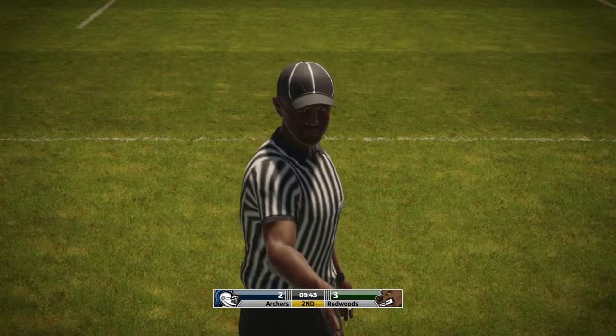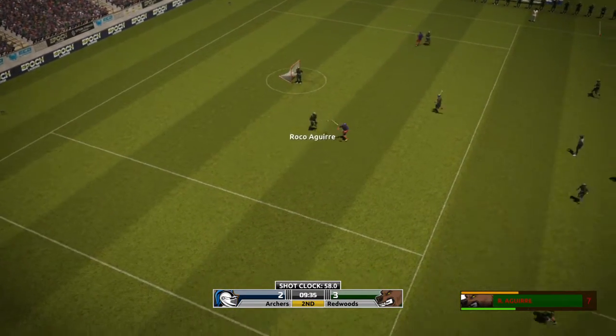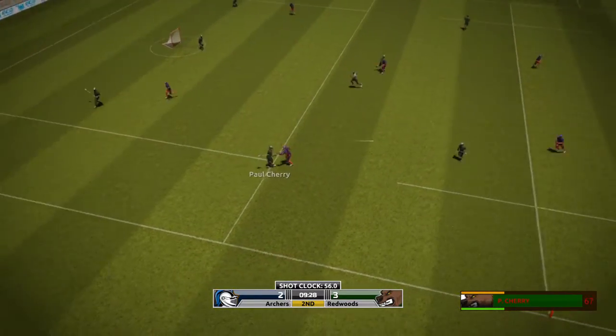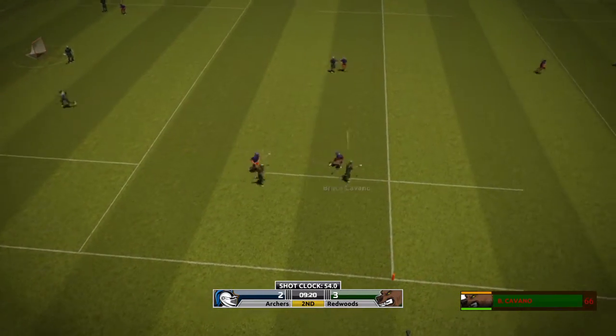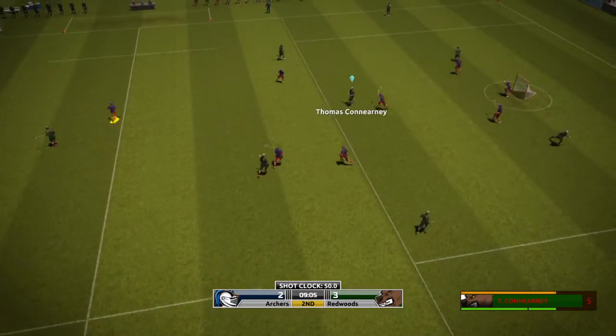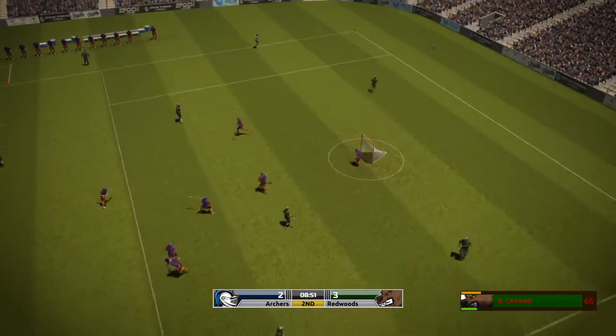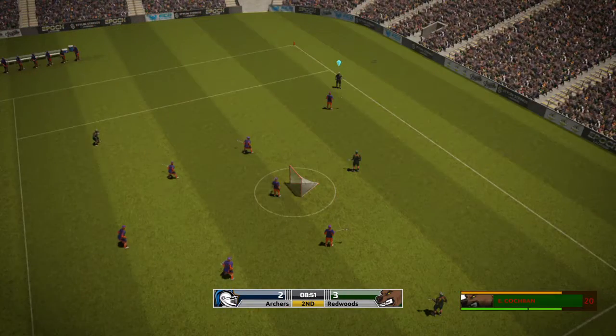Miscalculation there. Jacobson gets flagged, just taking things a little too far on that occasion. Cherry receives the pass. Thomas. Brings the heat. The shot is off target. Green ball.